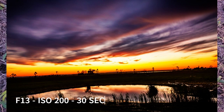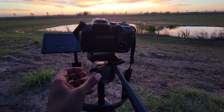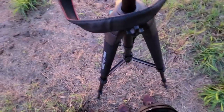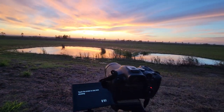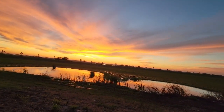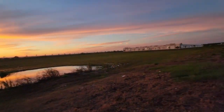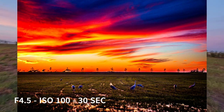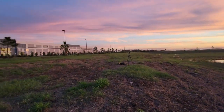So let me pause it. I went back to the ND8 filter, and that seems to be, I hear a bald eagle. So that seems to be the go-to right there. So we're gonna see what we get while I take pictures with this. That's not a bald eagle, that's one of those black neck stilts. Look at all that, that's just beautiful. Look at that, beautiful.